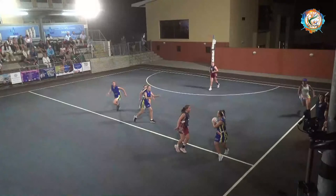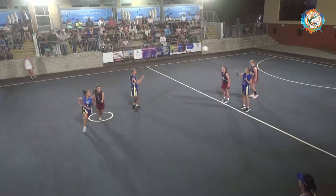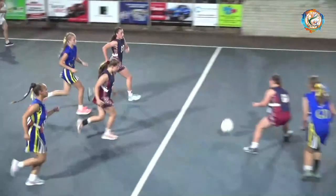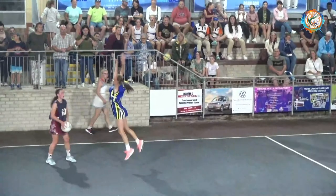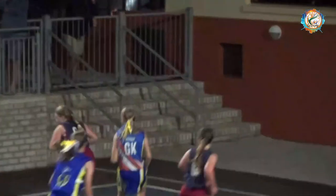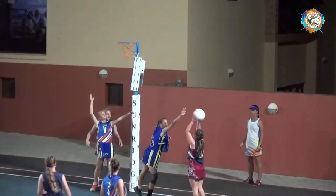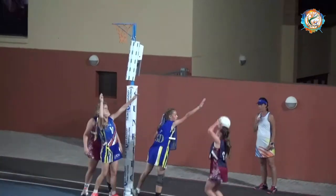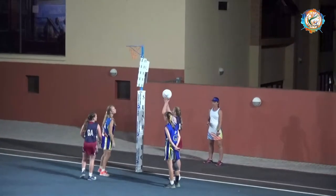And not to be, Fakena picked up that ball. It's back to the goal. Goal didn't go in. Newton Park picked up the ball. Right, Newton Park have got it. All they've got to do is put it in the net. They don't seem to be getting the height on the ball. Right, that is a penalty pass here to Newton Park.